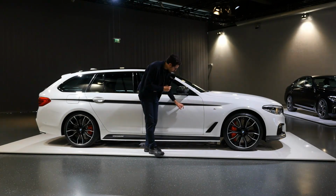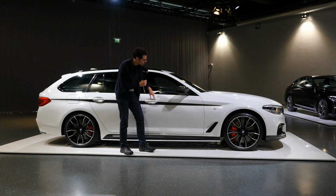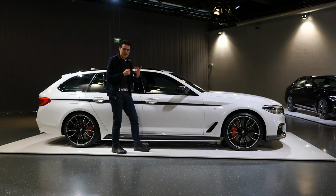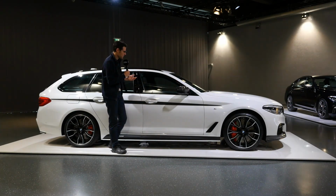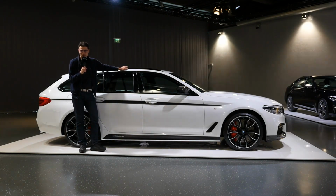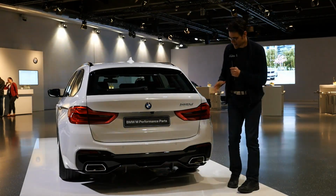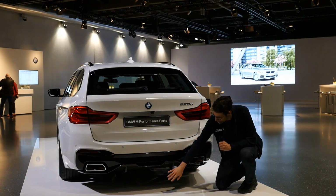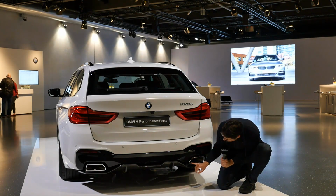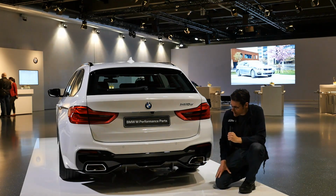Then we have black contrast here, not only at the lower part, but also here in this design line. This is wrap. And we got carbon fiber covers for the outer mirrors. Again, a really dark atmosphere for sure. Almost a little bit evil, isn't it? So probably the most evil 5 Series Touring you can get from the standard works equipment. And then to the rear, this is even more massive with the carbon fiber diffuser, really massive. And in this case, those are also some fake exhaust pipes, but they really dissolve from the actual exhaust pipe. So I think it's really well done.